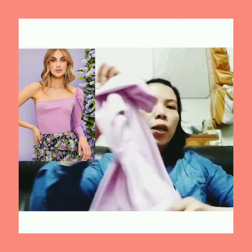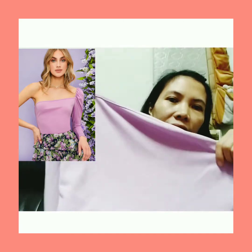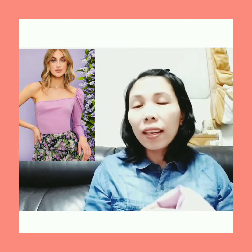Last but not the least, this one shoulder blouse. Off sleeve, and then kasi ba ako nito? I get this in a size medium siya. So let's see if it fits well, kung talaga bang sa picture mas maganda siya. So, we will try this on. Kung maganda din ba pa talaga siyang isuot. Kasi, you cannot tell a dress until you put it on. So, let's go!